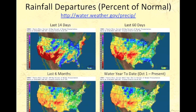Rainfall departures over the last 14 days show the increasing precipitation deficit across the southern plains, especially western Oklahoma and into Texas, as evidenced by the deep red colors. The beneficial rains across Nebraska, southeast Oklahoma, portions of Texas, and southeast Louisiana are evident in the blue and purple colors, indicative of areas of 150% and higher of normal precipitation. As we go out 60 days and beyond, however, those same areas are still below normal in precipitation, just illustrating the long-term precipitation deficits in those areas.